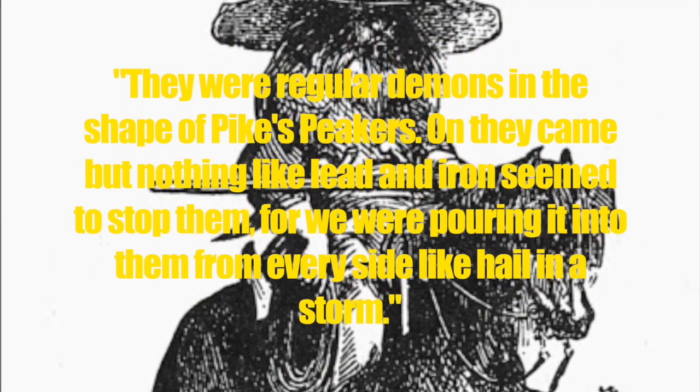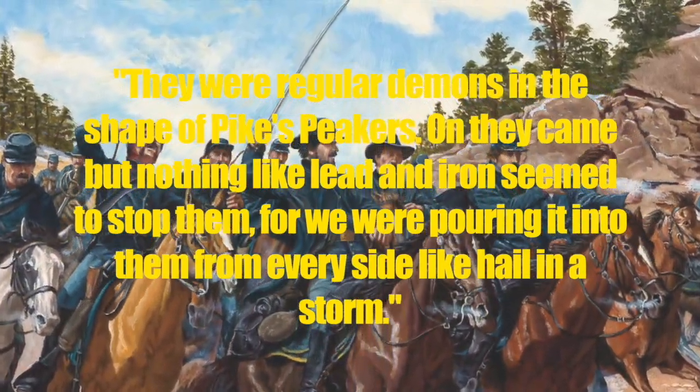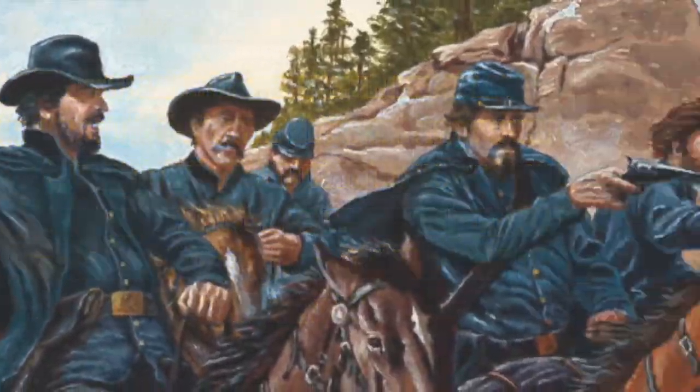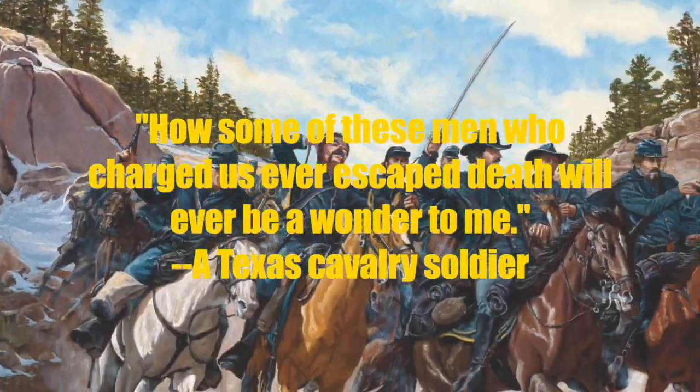One Texas soldier remembered, "They were regular demons in the shape of Pike's Peakers. On they came, but nothing like lead and iron seemed to stop them, for we were pouring it into them from every side like hail in a storm. How some of these men who charged us ever escaped death will ever be a wonder to me."